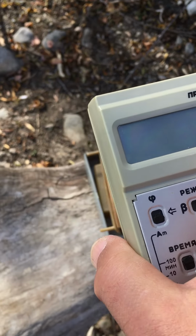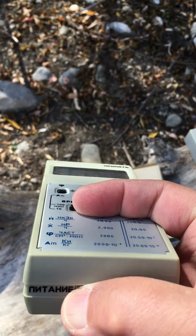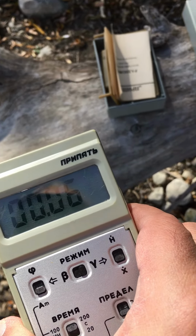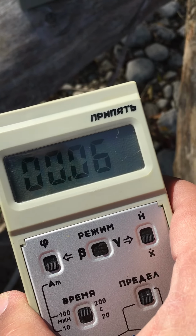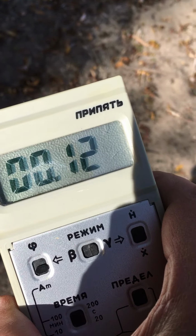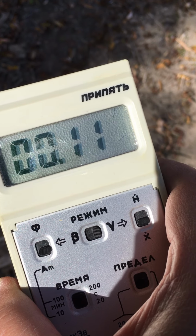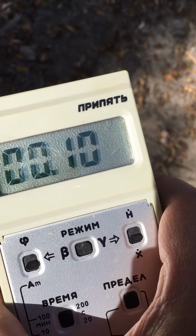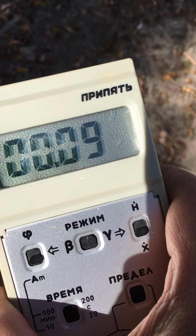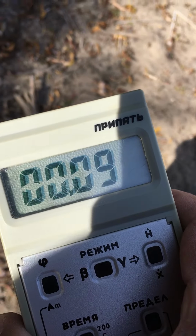So, okay, now let's start. There is a knob called power, and we can observe the figures. This is gamma, just gamma rays. This device gives the measurement results almost instantly, which is very good. You don't have to wait for a few minutes, as in the case of some other radiation meters. Yes, so far it's quite good. There is no reason to be worried.